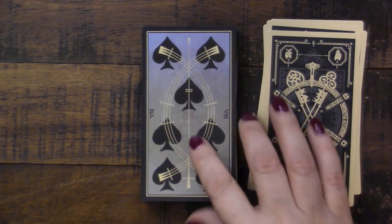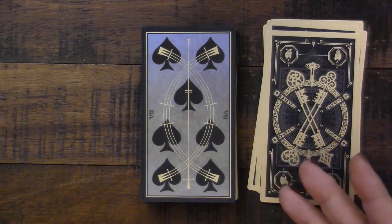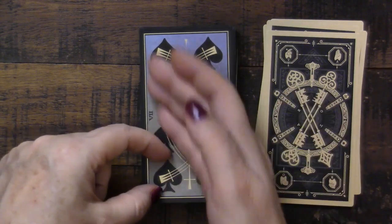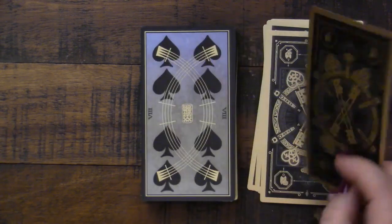So with pip decks, I love my 4+3. 7s are about growth that comes from stability, the stability of the 4, and then comes the growth. And it's not necessary, but it's something that I love. So we have that.